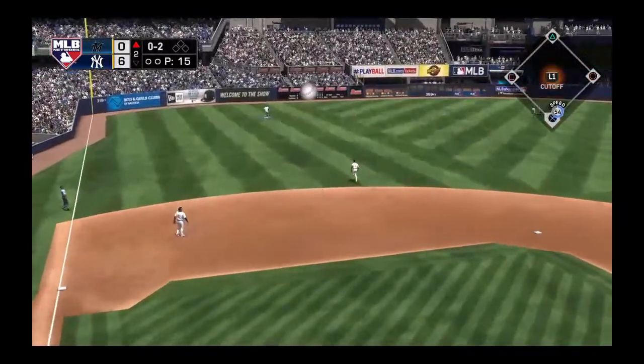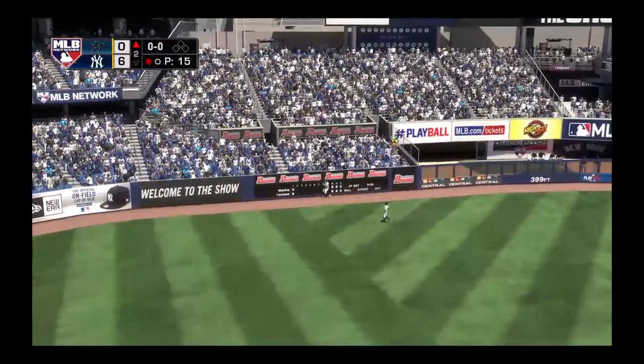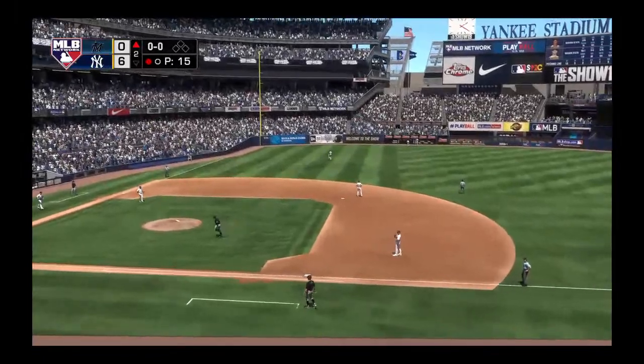There's a swing, and he sends a ball high in the air into left field. And he's going to make the catch. And he paid a big price for it, too, as he crashes headlong into the wall.